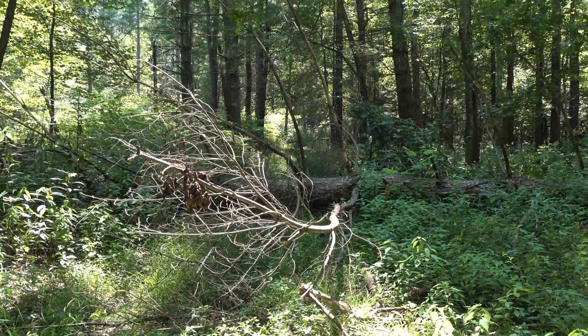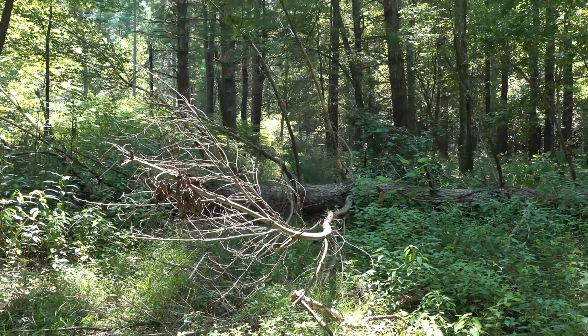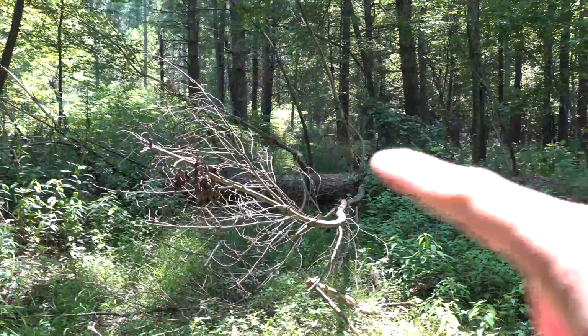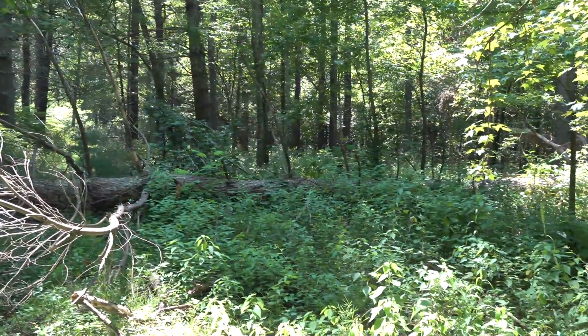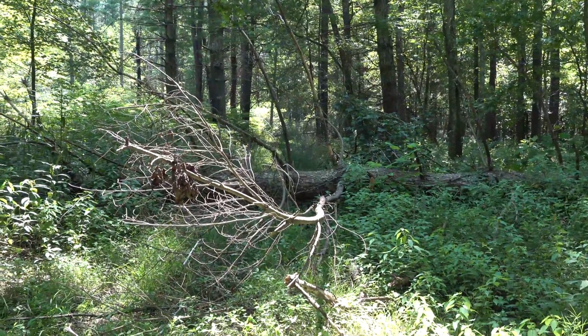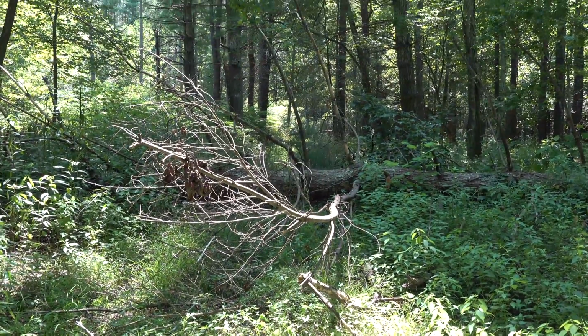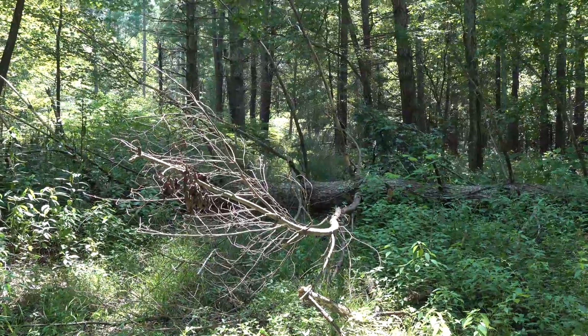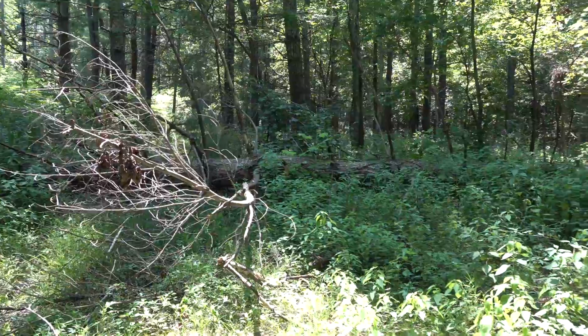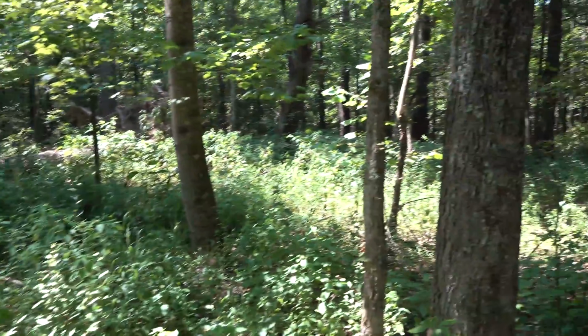I'll be reporting it to DNR, but quite a few trees are down blocking the trail, and this particular one here I had to climb over and kind of climb up it and everything. Yeah, so there's like 3 big trees you got to manage, but not bad. Almost to Boss Cabin.